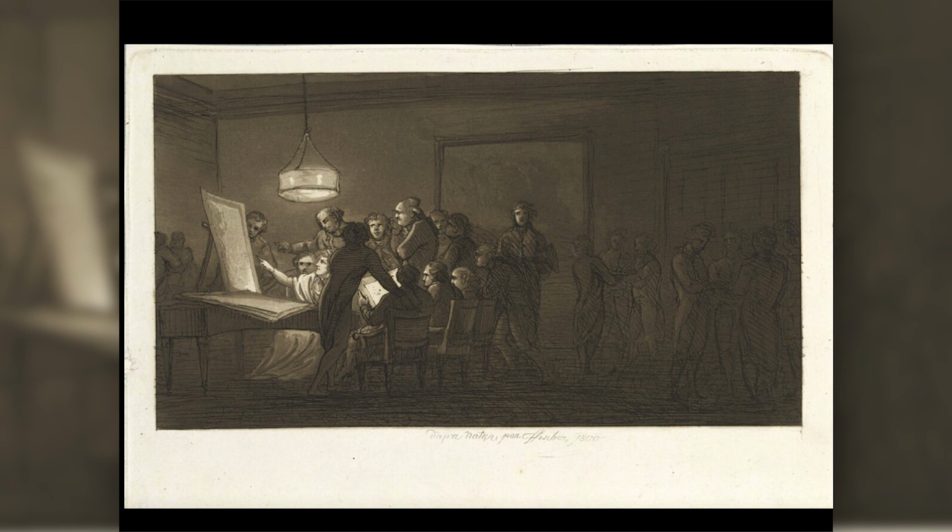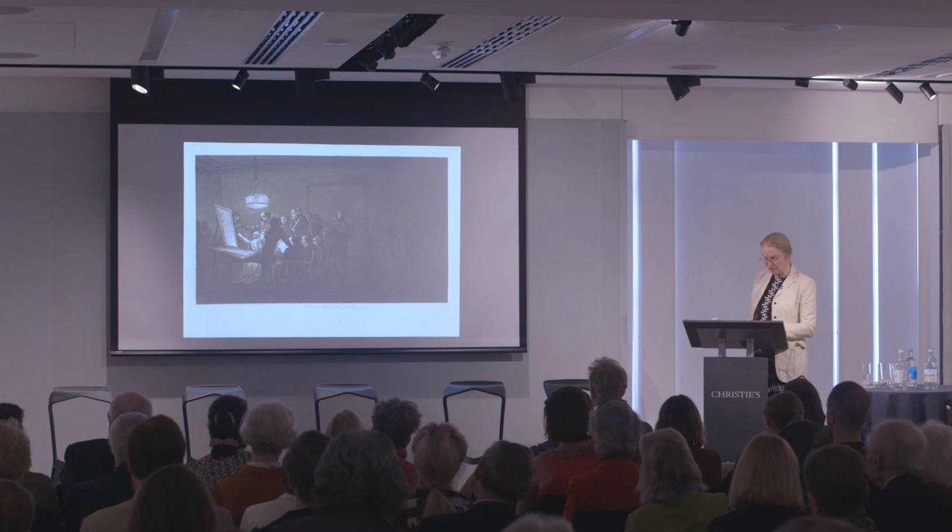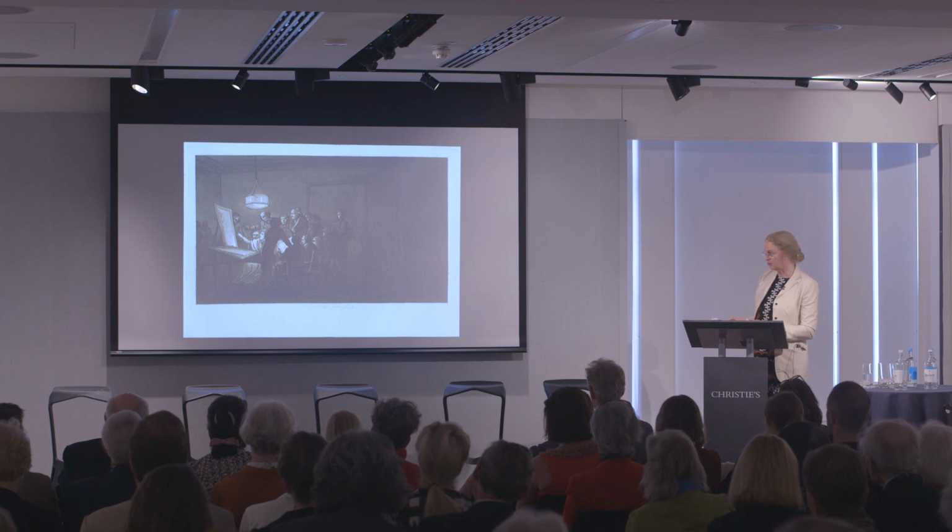Also in this building, in the Palais Pallavicini, the Palais Fries at that time, there were many soirees and salons where collectors got together and discussed newly acquired objects and the state of the arts at the period. And it's by Josef Fischer, and it says here "après la nature", so he was sitting in that room watching the other artists and collectors discuss the new works.